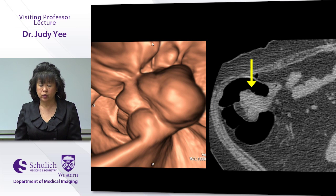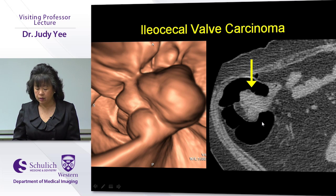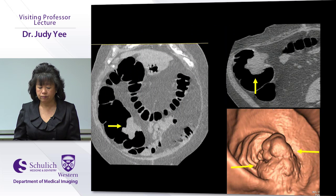Here's a grossly distorted ileocecal valve. There is a little bit of fat sitting right here, but this turned out to be an ileocecal valve carcinoma.